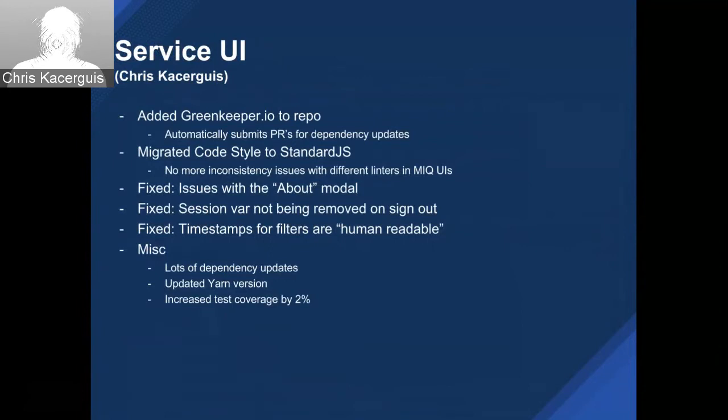A couple bugs fixed. We fixed an issue with the about modal not displaying. We fixed an issue with the session var not being removed on signout. And we've made the timestamps for filters more human readable as opposed to the ISO time. A couple other things, lots of dependency updates since we've added Greenkeeper. We've updated Yarn, and we increased the test coverage by 2%. And that's it for the service UI. On to Bronagh.